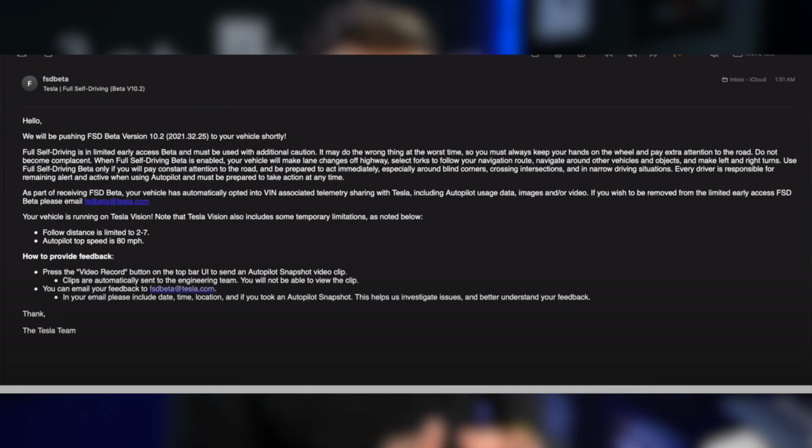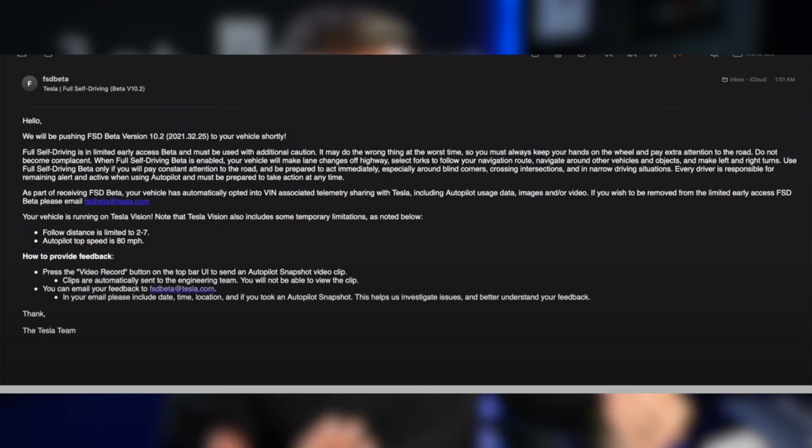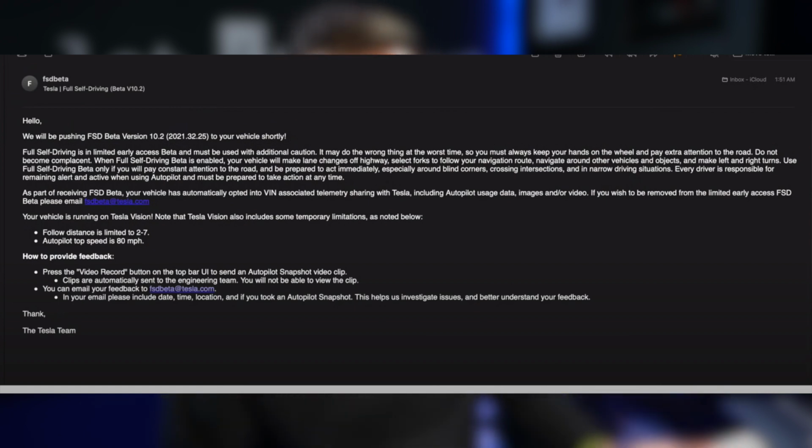About 60 minutes exactly after I got the notice on my app, I got the email from Tesla, and that email highlights it, and I'll put it up here on the screen, that's telling me, hey, you've got this new software update, you've been invited into the program, you need to go in and accept it, and then there's some instructions in there. So if you got an email that looks like this, then you've been accepted into the program.